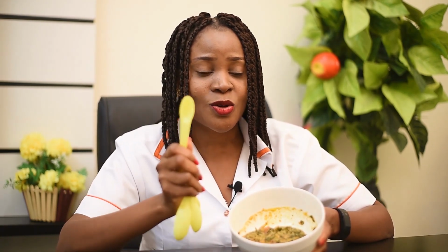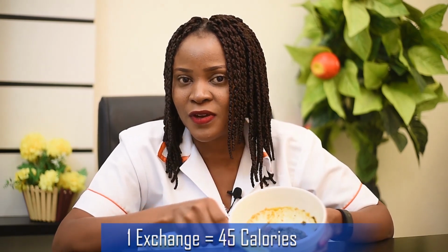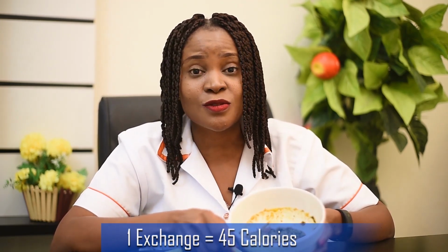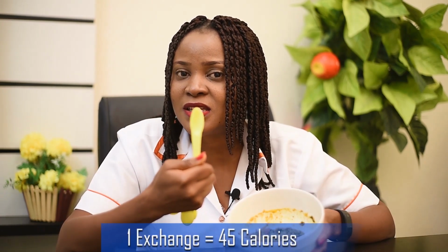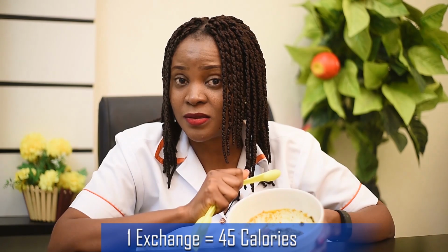For dietitians, considering its fat content, we classify Egusi under the fat and oil group, where we say that according to the exchange list, one exchange in the fat group is equivalent to what? 45 calories. One exchange is 45 calories, and that one exchange in the fat group is 1 teaspoon. This is a teaspoon. So 1 teaspoon is 45 calories. So Egusi falls there. Yes, Egusi falls under that category.